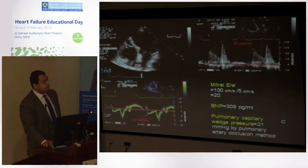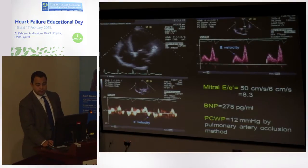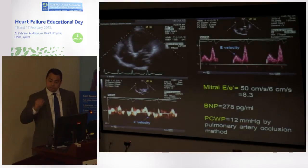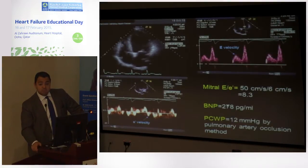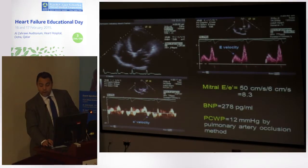On the other hand, here's an example of a patient obviously with a cardiomyopathy. So they come in short of breath, they must have heart failure, right? Well, not necessarily. The E wave here is only 50. The E wave is much lower than the A wave. The E over E prime is 8. The BNP was 278, which can be very standard for someone with such a cardiomyopathy, and the wedge was only 12.